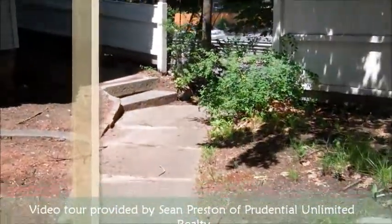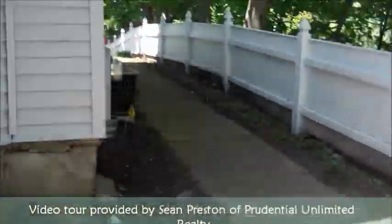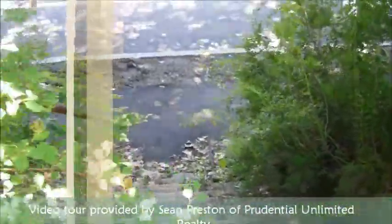And then you go here, there's actually a stairwell. So the stairs that go all the way around the property, so you can access in and out. Then stairs going right down onto Route 9.